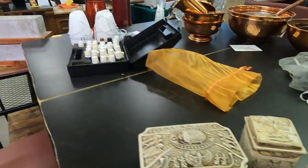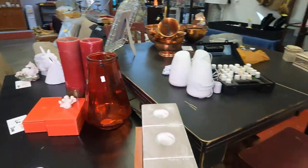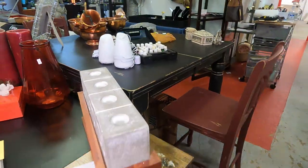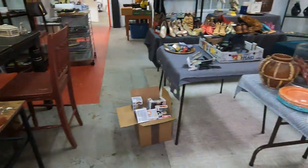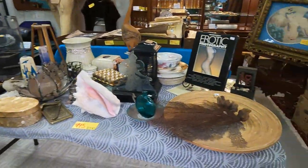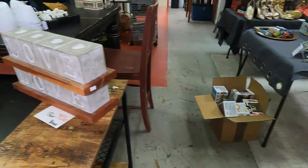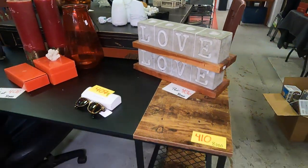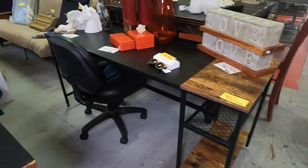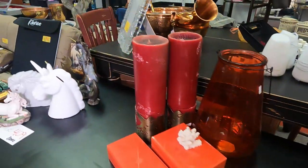I'm trying to figure out which direction we're going. Sorry, guys. I did not do the numbering. So, yeah. I'm going to go backwards a little bit, but that's okay. Look at this beautiful table lot full right here. Oh, yeah. Check it out. Nudie book. Yep. All kinds of cool stuff. Look at that. We got a pair of love. We got this nice computer desk, chair, Ann Taylor glasses, more decor.